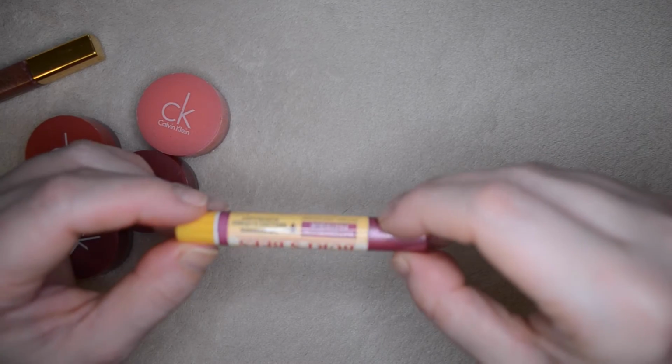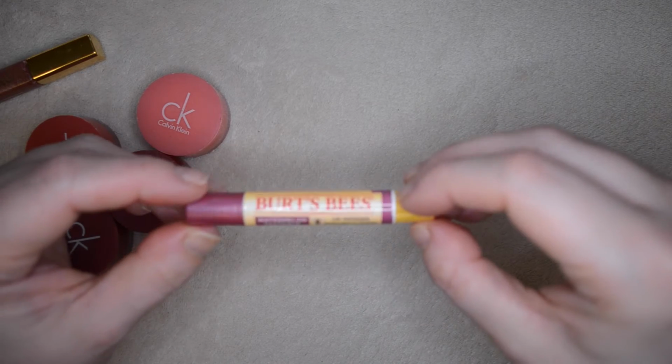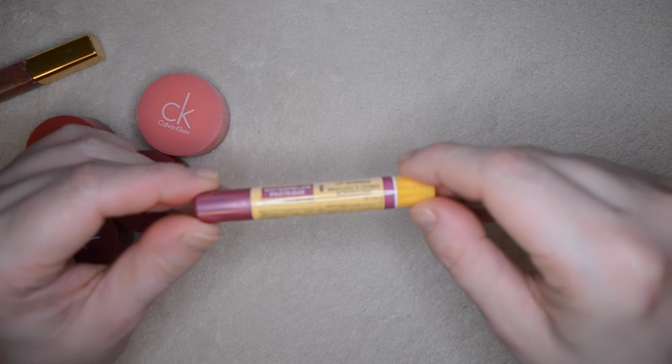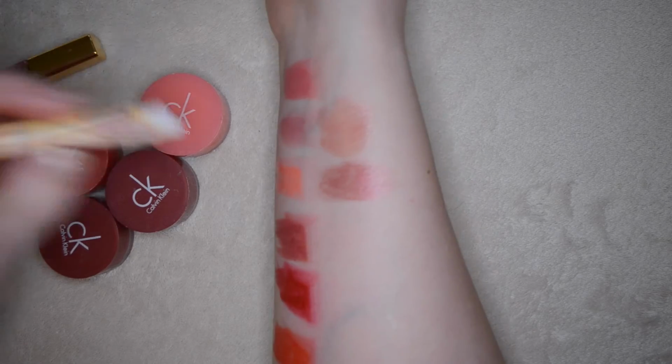Next, I've got this Burt's Bees Lip Balm, which doesn't get a huge amount of action, mainly because it kind of got buried. I feel like this was in a Latest in Beauty box. It's in the shade Watermelon. They had quite a few different ones to choose from. Let's have a look. Let's pop it here. So you can see what I mean. It's pretty strongly coloured actually.